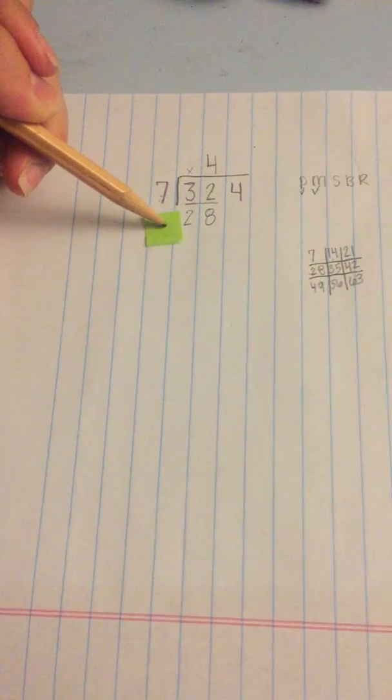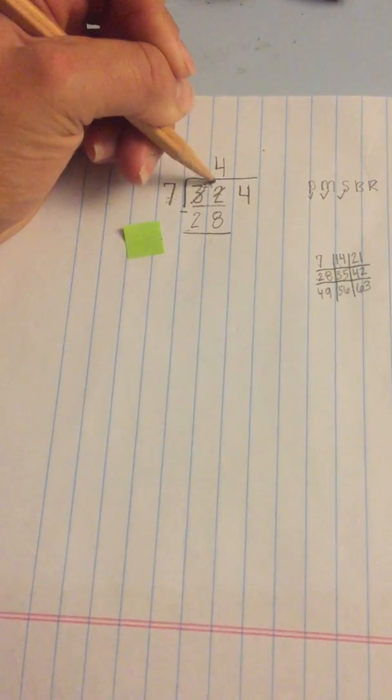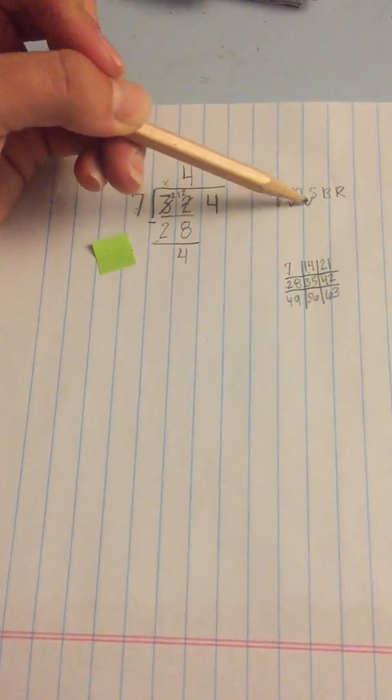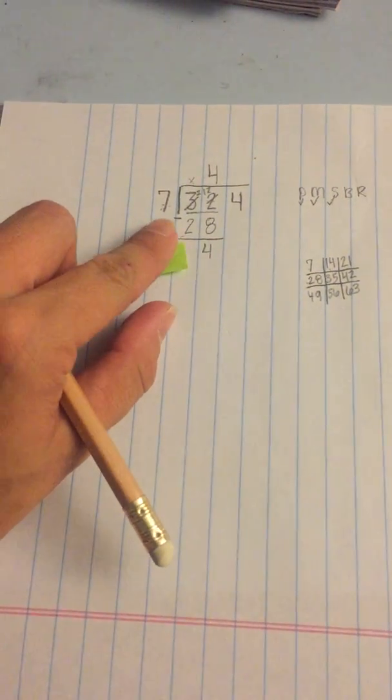Next is subtraction, and you might say, Miss Carol, I don't know what to subtract. Well, where is your chip? You do the 32 minus the 28. I can't do 2 minus 8, so I have to do some borrowing. And I am left with 4, and I accidentally put my little check mark below my S too early, but this is when you would put your check mark there, and you just wrote down a number, so make sure your chip is there.